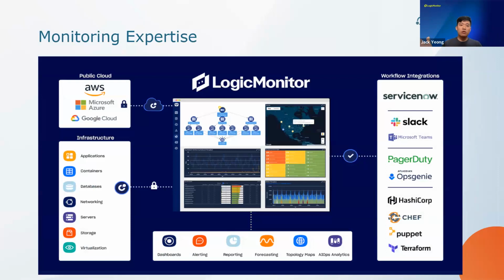So in terms of our architecture and how we support Applied AI Consulting from the underlying services, this is the platform that we have today. From this main centerpiece of the platform, we are able to integrate all the various components of the infrastructure, which includes the application, the containers, the databases, networking, etc., the VM levels. And as mentioned to you, we are also working closely with the likes of AWS, Azure, and Google Cloud to deliver this seamless integration and visualization that you see in the center stage.